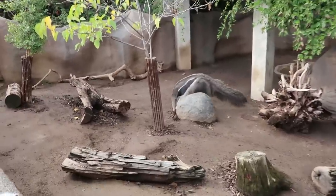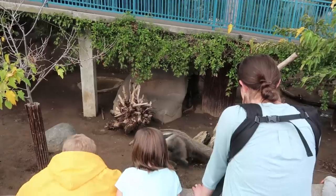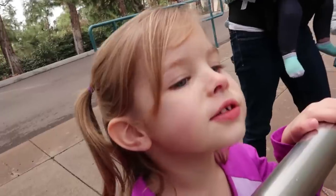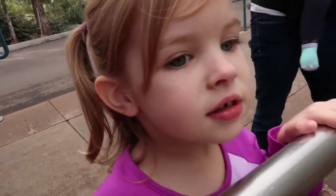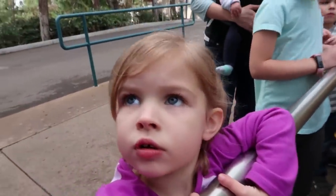Kendra, there's an anteater. It's got such a pointy nose. They're endangered. Endangered means that there's not many of them left. Does that mean some of them died? Mm-hmm, some of them died.